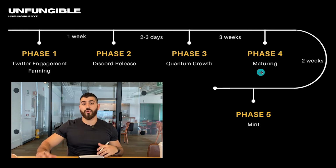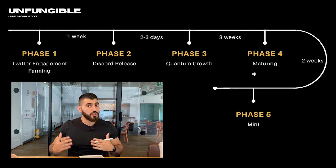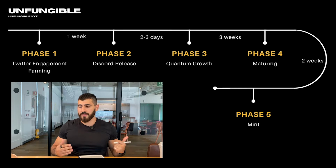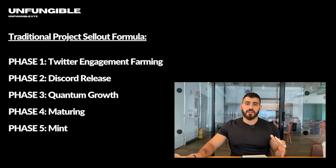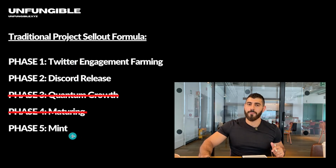And for phase 4, the maturing phase, which is when we see a lot of trust building types of initiatives happening. And in the case of Degen Mint, the Degen Mint formula is only a 3-step process where you do not go through quantum growth and maturing at all. So all you do is that you stop at the Discord release, and a couple of days after Discord release, you hop into the mint.